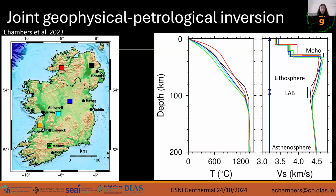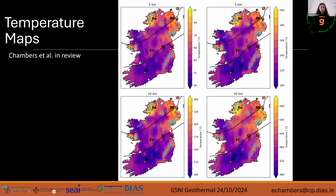Now, this is great. We've got a few squares, but we can scale this up. Just 2 seconds, because this has got stuck. There we go. So this can be scaled up to full temperature maps of the island. As I say, it's a 0.2 degrees spacing, but for visual purposes, I have smoothed these models, as you can see here.